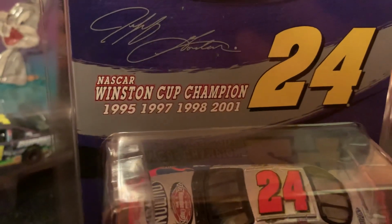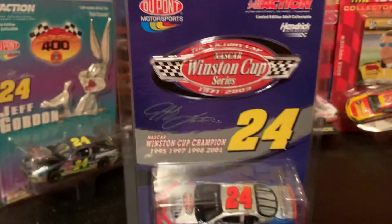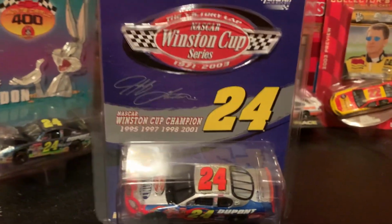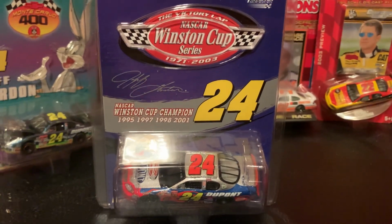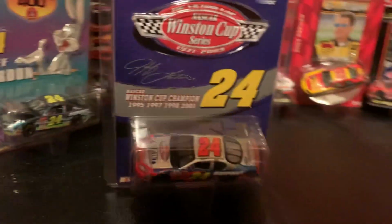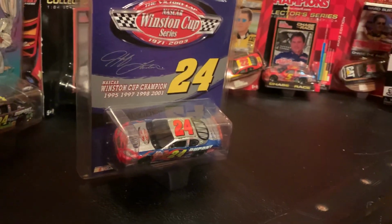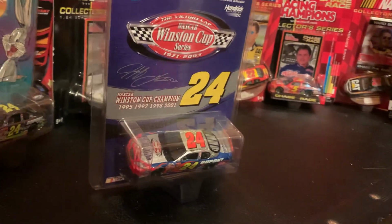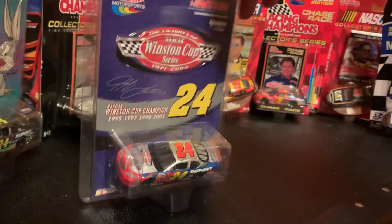And as you can see right there, NASCAR Winston Cup Series champion, 95, 97, 98, 2001. Add 3 more years to that by real points, and he's a 7-time champion. I don't care what anyone else says, because he's still, in my book, in everyone else's rational minds' book, a 7-time champion, as I've preached ad nauseam.